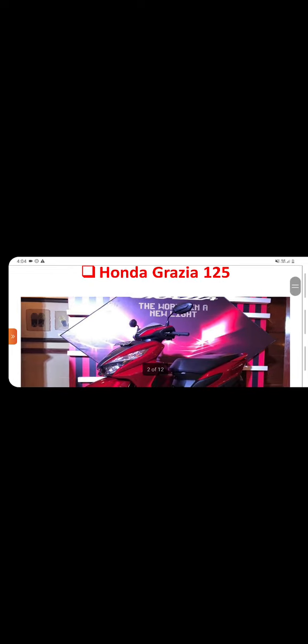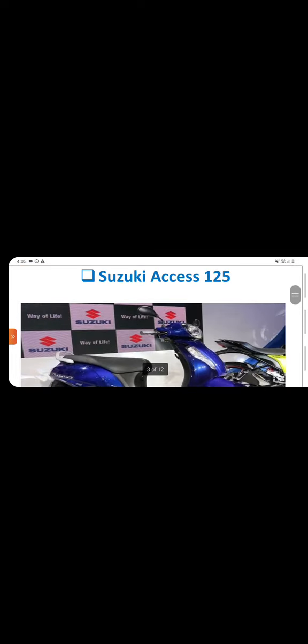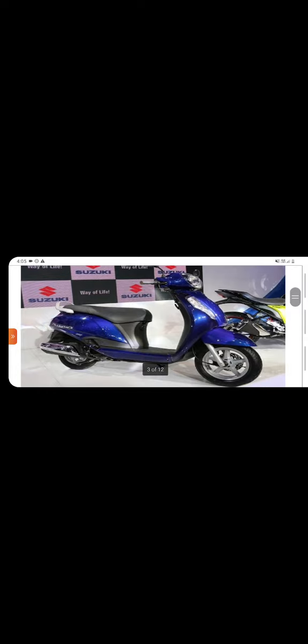Today we will discuss the topic of vehicle specification, unit number 3. In this lecture we will compare the Honda Grazia and the Suzuki Access 125. Honda Grazia is a scooty by the manufacturer Honda, which was launched in November 2017. Suzuki Access 125 is launched by the manufacturer Suzuki.